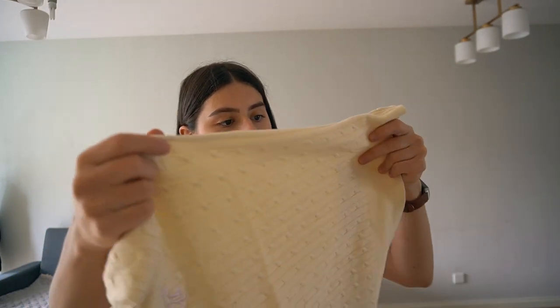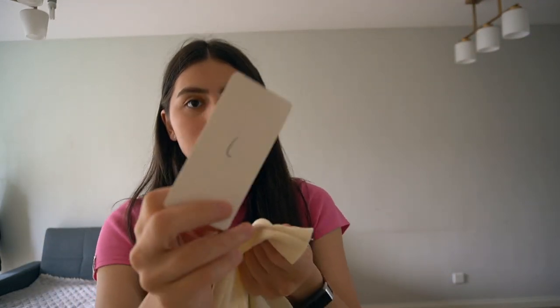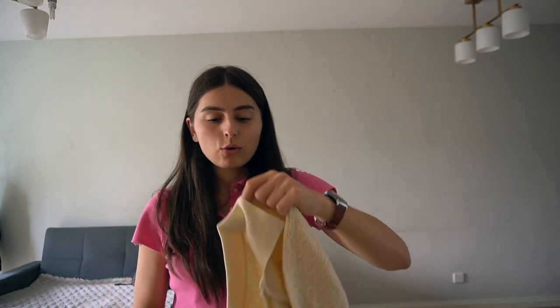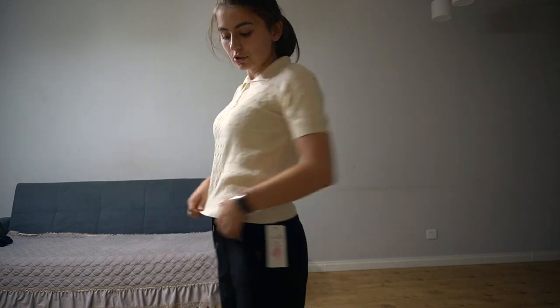I mean, I do love that somehow because I don't have to cut anything now, but how are you going to give me a piece of clothing with no tags? The only thing it has is this thing and there's nothing written on it, but I will try it now for you. I love this so much. It's like a polo shirt. The material feels so comfortable.